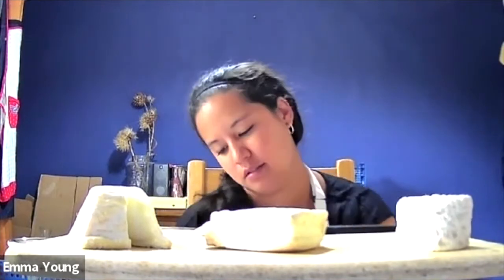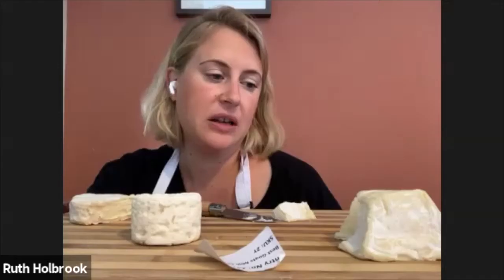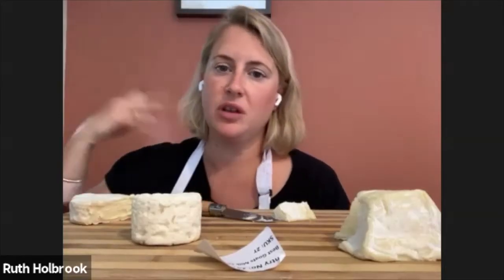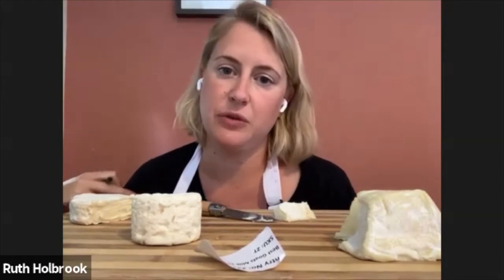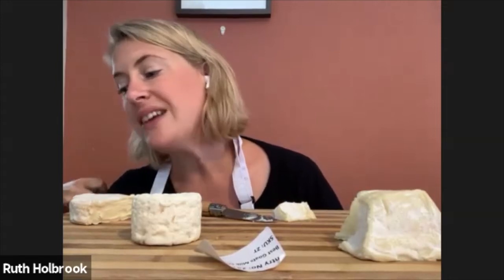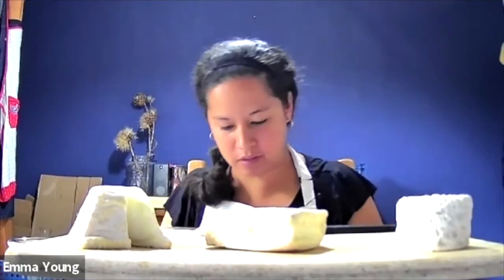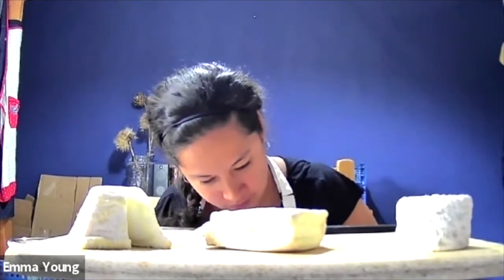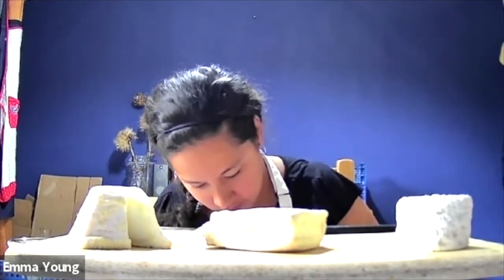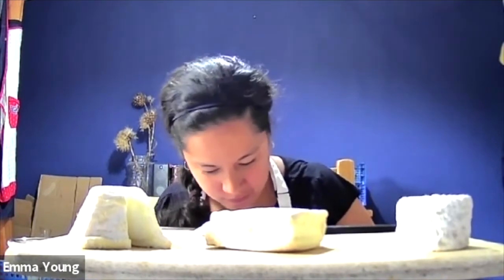True to character, so it's a lactic goat. I think the texture is just slightly bringing it down for me on true to character. Exactly. I was hoping for a slightly more whippy, mousse-like centre, which is just letting it down a touch. Yeah. So maybe again 7. I agree. I think that is all sound. Okay, so maths. 45.5. Okay.